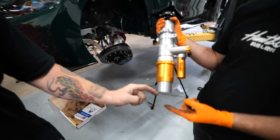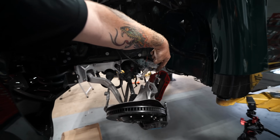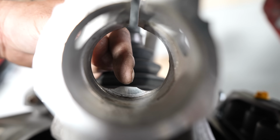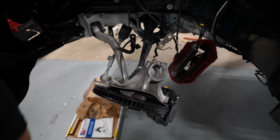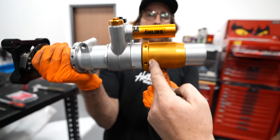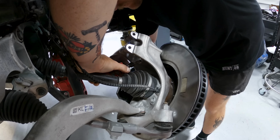This threaded portion still protrudes into the cast knuckle further than we want, and we're bottomed out currently. So what I'm gonna do is, if you put the camera in here, see that little nub right there? That nub, it's going away. From the factory, it gives the shock a nice stopping point to rest on the knuckle with the clamping force of the knuckle. But with the top collar from Öhlins, we don't really need that as much. So I'm gonna try to make as minimal a mess as possible, which is gonna be really tough.